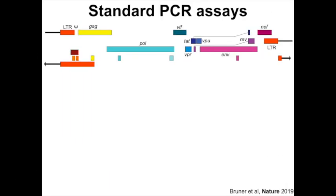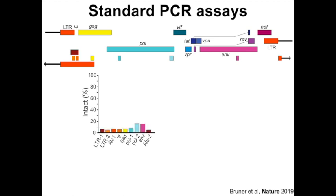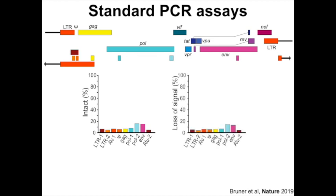We can also ask with this information what standard PCR assays tell us. These are the positions of some amplicons used in standard PCR assays, and we can ask what fraction of the genomes detected by standard PCR assays are actually intact. For all of them that are in the literature, it's extremely low, less than 10%. The problem is that if you have an intervention that is selective for the intact proviruses that can actually express viral genes upon activation, you may miss a successful intervention. This graph shows what percent of the signal would be lost if you had a selective 10-fold reduction in intact proviruses, which would be remarkable if we could achieve it.